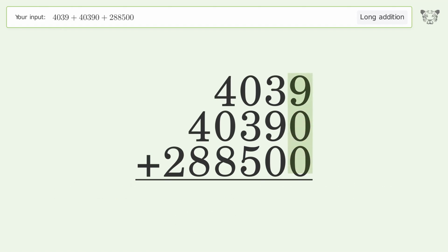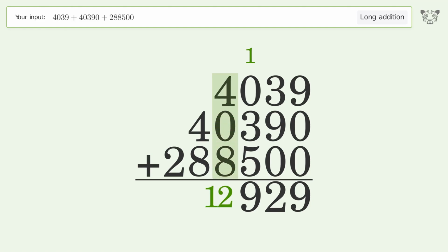9 plus 0 equals 9. 3 plus 9 plus 0 equals 12. Carry 1 to the hundreds place. 1 plus 0 plus 3 plus 5 equals 9. 4 plus 0 plus 8 equals 12. Carry 1 to the 10,000s place.